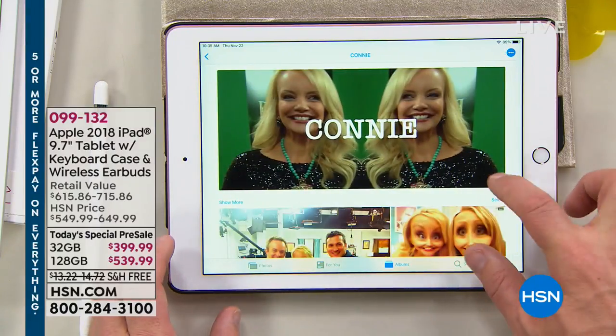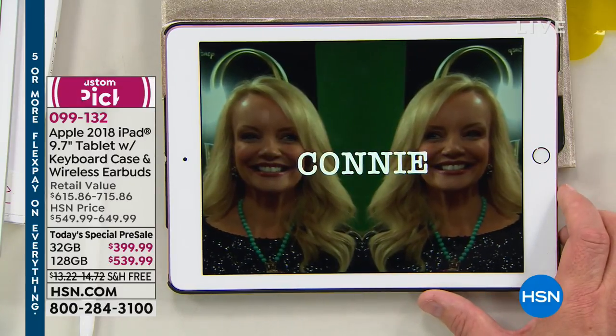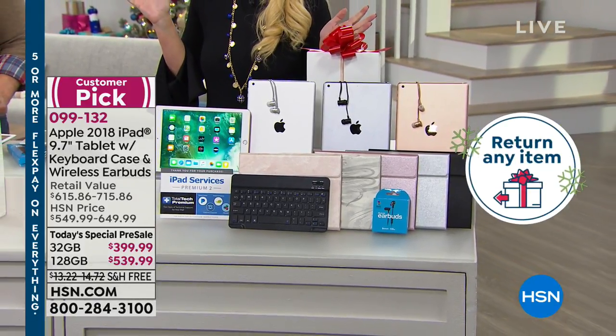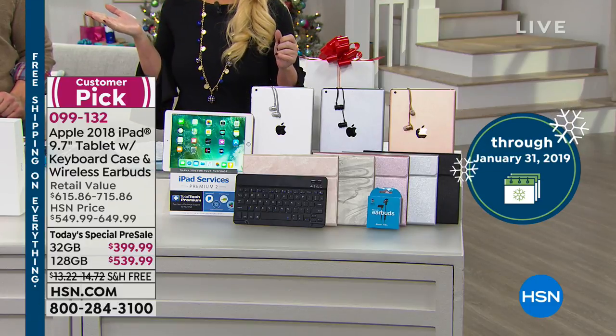Do you know what we do? We give you the rest of November, we give you all of December, we give you all of January. So that's like 2 months and 2 weeks or so. Bottom line, even if we're 2 months, compared to their 14 days, that's a lot of extended holiday return policy.